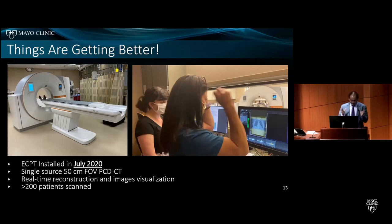So that's why in July 2020, we got our second prototype system, pictured here, a single source, full field of view photon counting detector CT. Among all the improvements, what stood out is that I got real-time images. Look at the picture, how excited our operators are. Nikki, not sure whether she's in the audience, and also Liz, we were super excited. We saw what we scanned right away. On that scanner, we scanned over 200 patients.